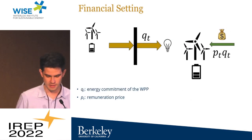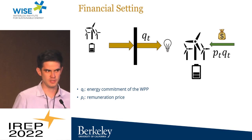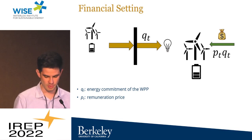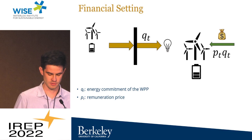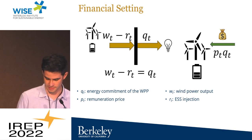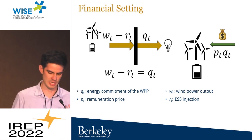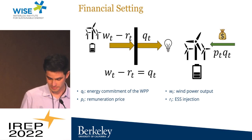For the financial setting, we're going to consider that the wind power plant has an energy commitment, which we call Q. This is some energy that it is responsible for, at a certain period. And for this commitment, it's going to receive some income at a fixed price, P, so the income is going to be P times Q. Of course, since the wind power output is uncertain, we have three cases. First, if the wind power output is equal to the commitment, then nothing happens. They just receive their income, that's it.